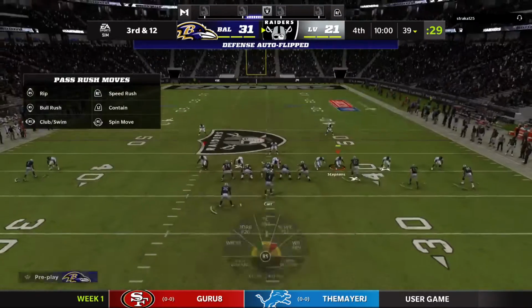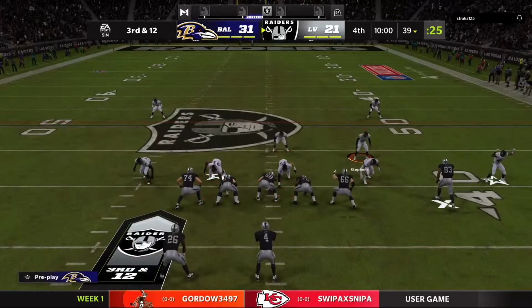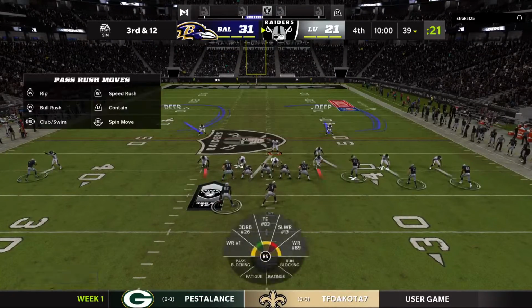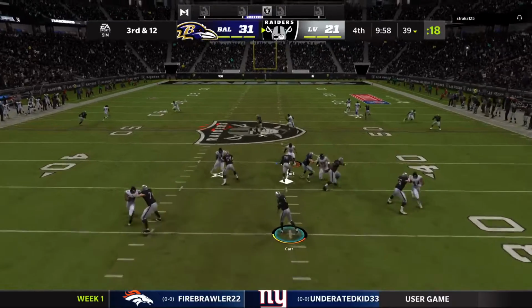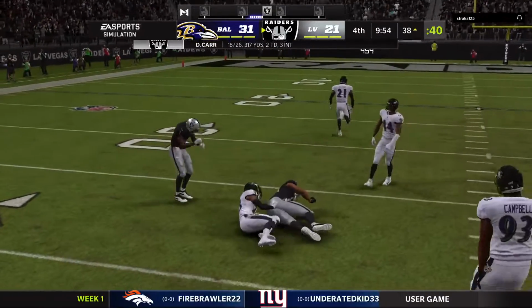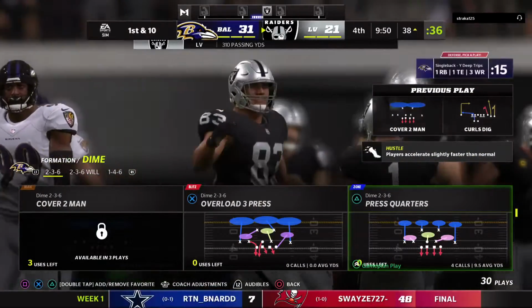The Raiders on 3rd down. They've been okay, 2 for 3 thus far. This is 3rd down and 12. Carr. Able to find Waller. That's complete. And he's going to be taken down with the 1st down at the Ravens' 38-yard line.